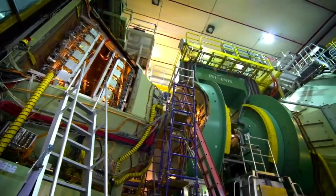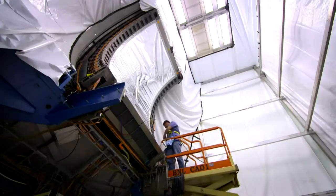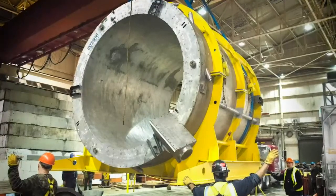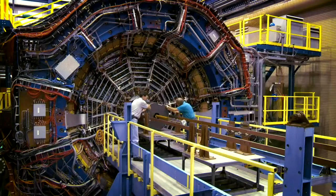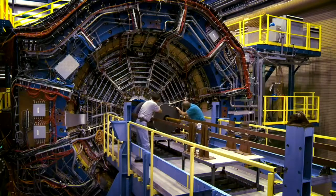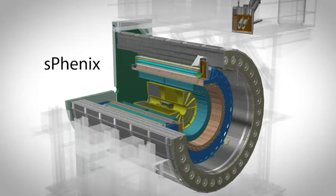Another large detector, PHENIX, is now being transformed into a new detector named sPHENIX. It will be able to study some of the most intriguing particles that are created in RHIC collisions. Nuclear theorists continually refine their calculations to help make sense of the data and compare the experimental results with physicists' expectations. But there are still many questions about the nature of this matter, and sPHENIX will help answer them.